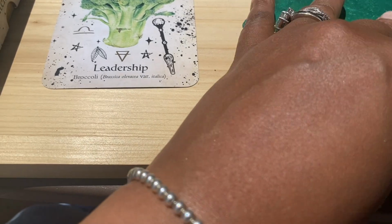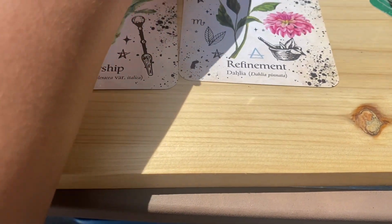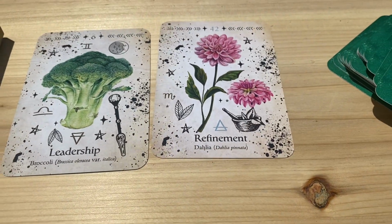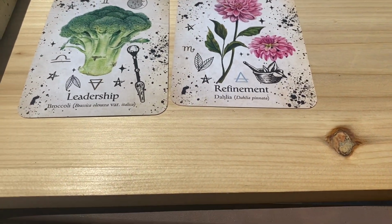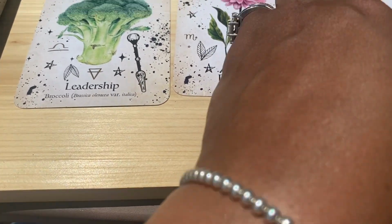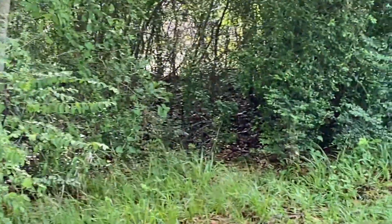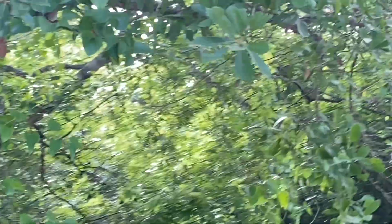So I'm just doing a little quick oracle reading and just sitting at my little outdoor table, and sometimes it's used as an altar. I love trees. I've been in the park and just really loving all the beauty in nature in the springtime.